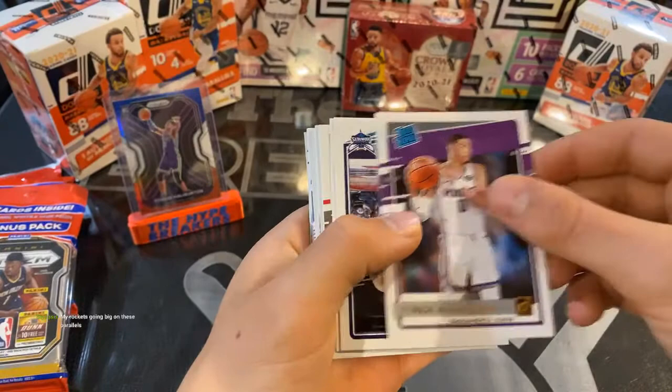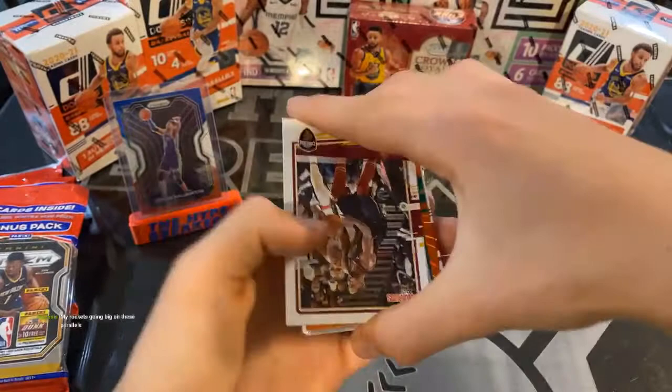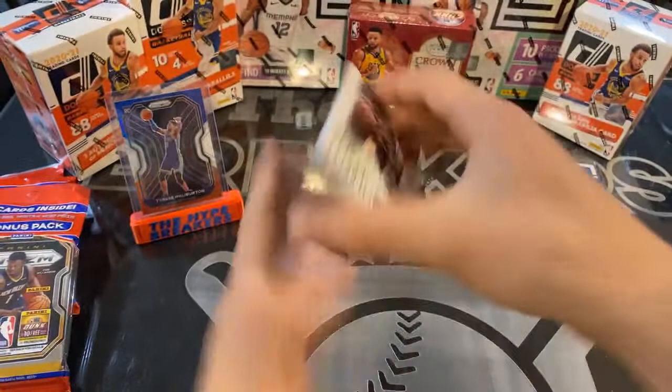Seen a lot of good rookies so far. We've got Cody Zeller, Dennis Smith Jr., followed by Zach LaVine, Brandon Clarke, Tristan Thompson, and another orange laser parallel. This time, going to be Gordon Hayward for the Boston Celtics. Rated rookies of Skylar Mays and Saben Lee. J.J. Redick for the Pelicans. Johnson. Grant Williams. Montrezl Harrell for the Clippers. Jayson Tatum. And an All-Time League Leaders, Wilt Chamberlain for the Lakers.